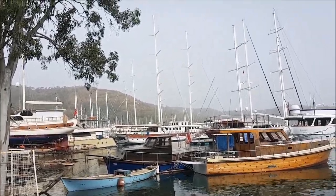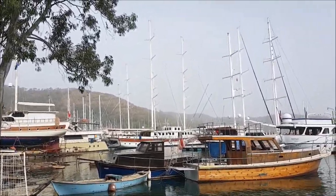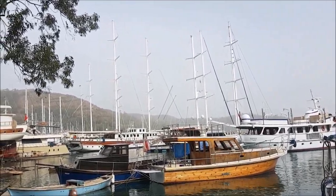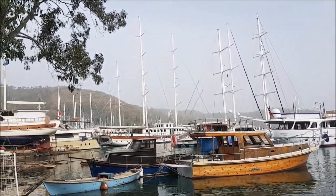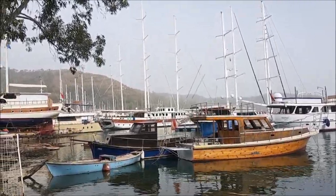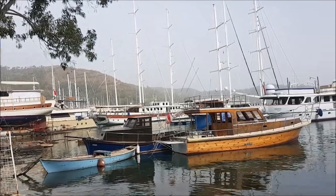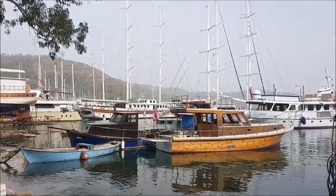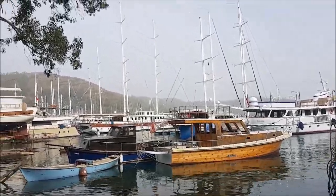Now we just walked around the other side of the boatyard. You can see all these boats here waiting to go in. All lining up, waiting on their turn to be hauled out. As you can see, a bit of a backlog. And yeah, not too long before the season starts. Probably want all these completed in the next 8 to 10 weeks.